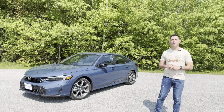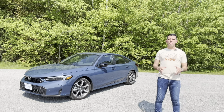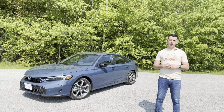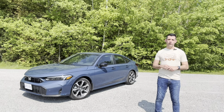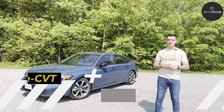The 2025 Honda Civic Hybrid in this sedan version comes with a 2-liter 4-cylinder engine combined with 2 electric motors for a total output of 200 horsepower and 232 pound-feet of torque. Those numbers are really good for the segment of compact sedans, but also very good for hybrids. The Civic comes front-wheel drive only. The engine is paired to an EVT transmission.